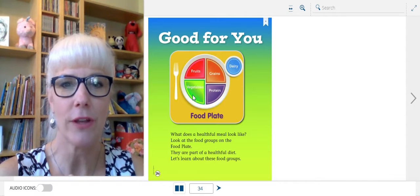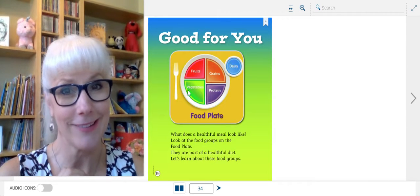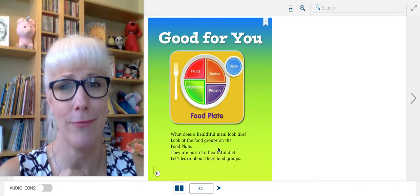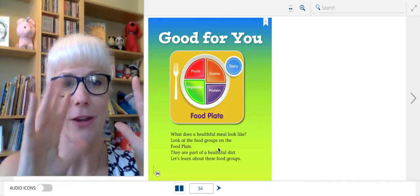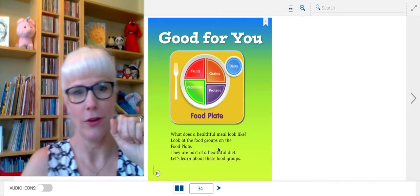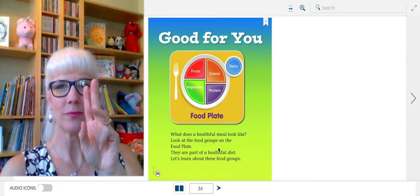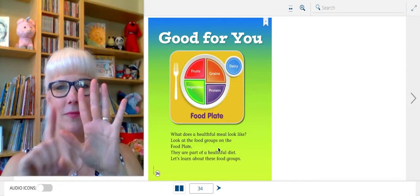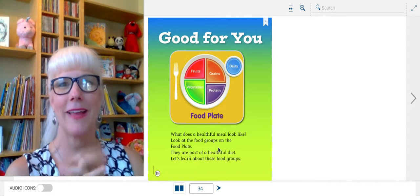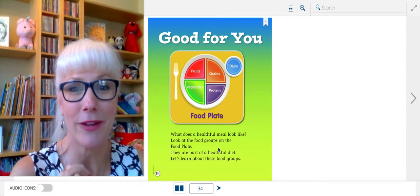The green section is the biggest section of our plate. It starts with a V. What do you think that word is? Vegetables. I'm sure you can name vegetables. I'm going to go 10 fingers again. You see how many vegetables you can come up with before I get to 10 fingers. Ready? Begin. How many did you come up with? We'll see if they're on the page that we're going to read about vegetables.